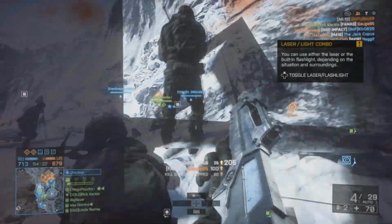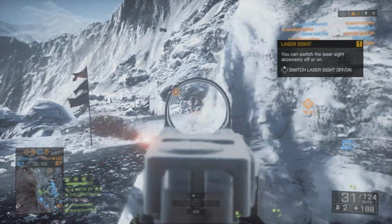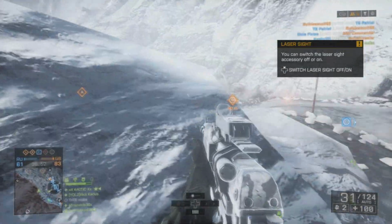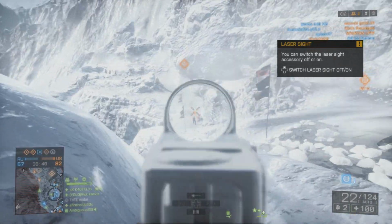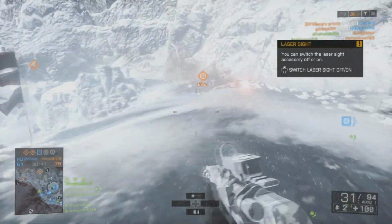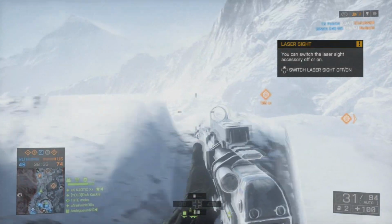The AEK is very good up close, not as good as the FAMAS. If you were playing simply Operation Metro all the time, constantly, I would recommend the FAMAS. However, if you want to keep using one of these guns outside of Operation Locker, for the next map rotation, the definite winner is the AEK. It performs very well in close quarters. It is not lacking in any terms, but it also performs pretty well at medium range. In fact, very well at medium range.